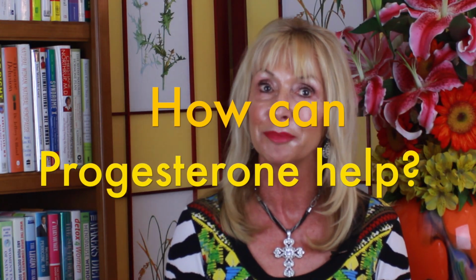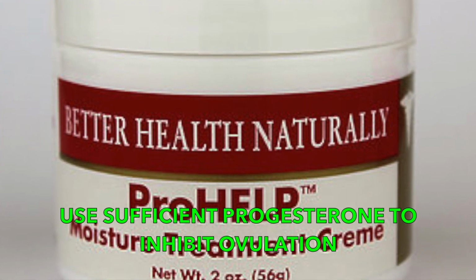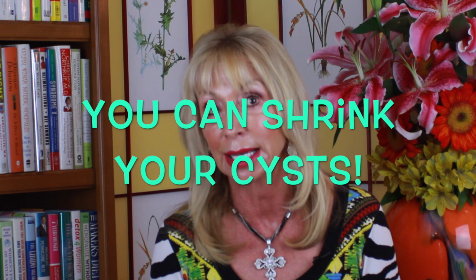How does progesterone help? Well, the mechanism that allows ovulation from one ovary every cycle is the product of progesterone production in that particular ovary. Then the other ovary shuts down, so you don't get 2 eggs coming from 2 ovaries. Otherwise, we'd all have twins for children. If you use sufficient progesterone prior to ovulation, the luteinizing hormone levels are inhibited, and both of the ovaries think the other one has ovulated, so they don't ovulate. Thus, the cysts won't be stimulated, and in 1 to 2 cycles of using the progesterone like this, they will shrink and disappear with no negative side effects.